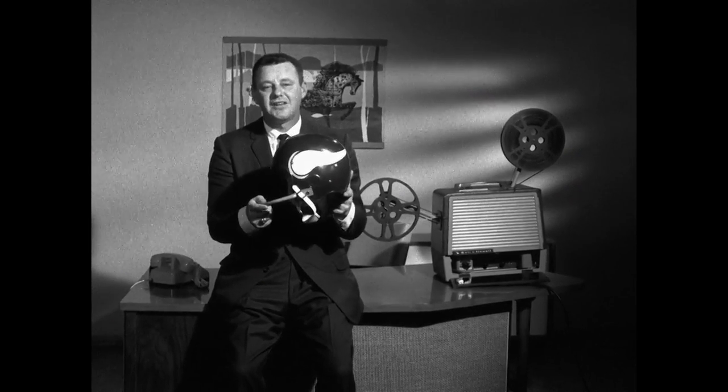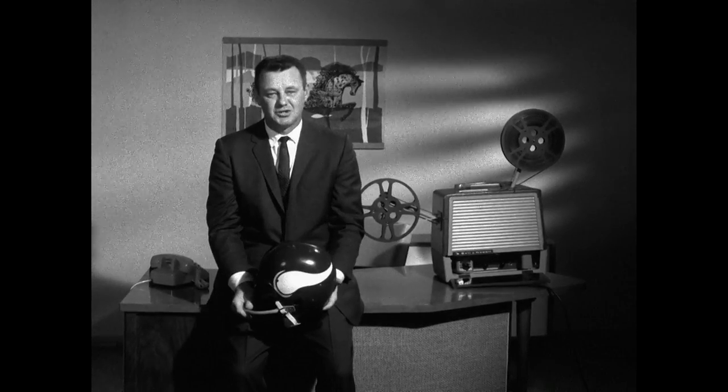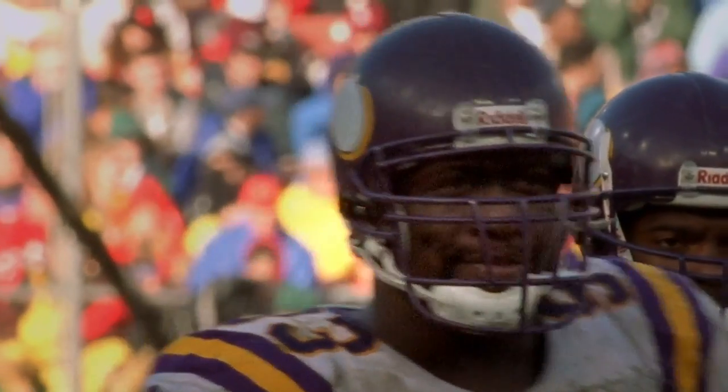Hi, this is a Minnesota Viking football helmet. It was in the middle of a lot of hard-nosed football last year. It took a lot of punishment, and it's handed out some too. Regulators, mount up! We're coming!